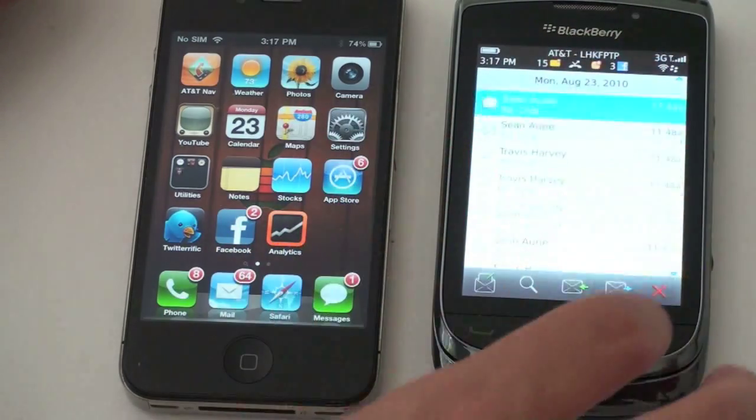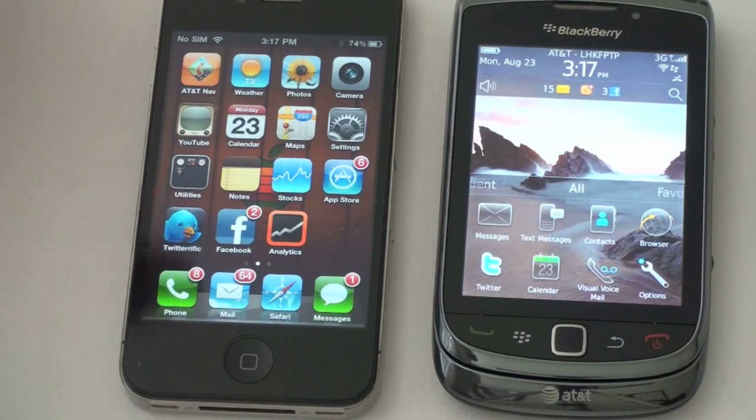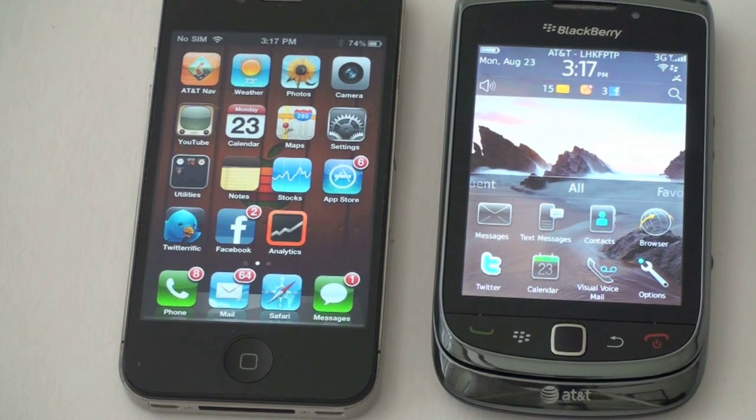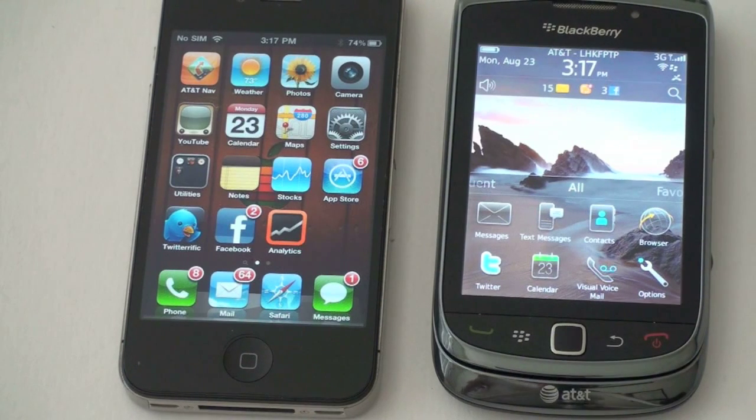It's very smooth and just works well. Email, this is a no-brainer. As far as being able to manage your email, reply, mark as favorites, and deal with folder hierarchies, BlackBerry didn't get this in. Just a complete blowout goes to the Torch.